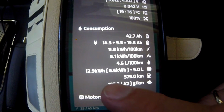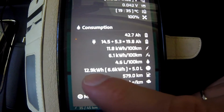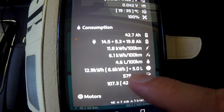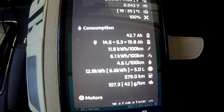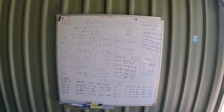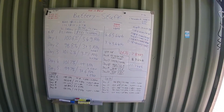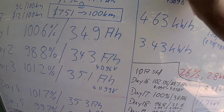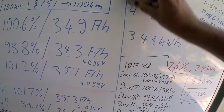Okay, let's do some calculation with these figures. So 12.9 kilowatt hours electricity plus 5 liters. There's no space on the whiteboard anymore. I need to get rid of some of the stuff. I don't know which I don't need anymore. No idea what that is here actually.